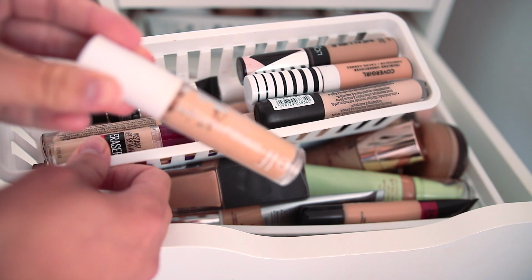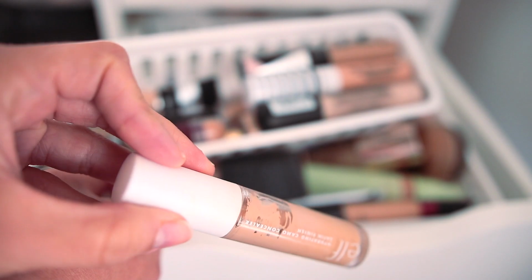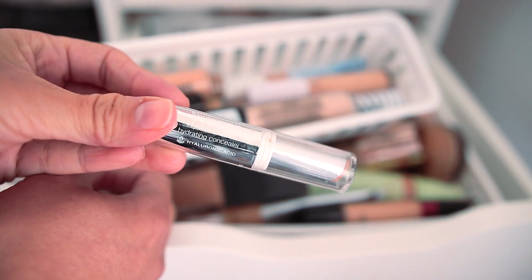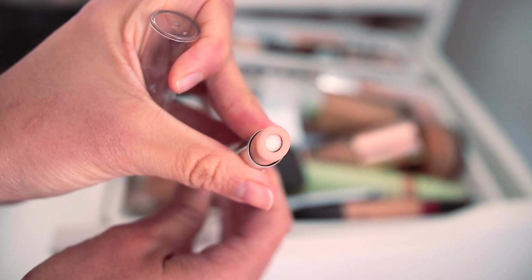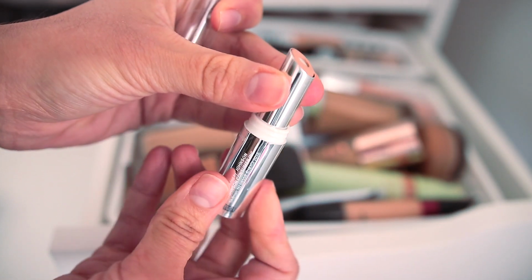Obviously, there's the e.l.f. Hydrating Camo, which I already love, so I feel like that would be a cop-out to choose. Ooh, you know what I want to go with? The Neutrogena Hydro Boost Concealer. What's really cool about this concealer is that it has hyaluronic acid in the core of the concealer stick, so you do get a little bit of moisture and skincare benefits in the concealer.